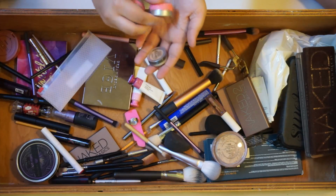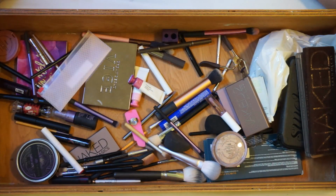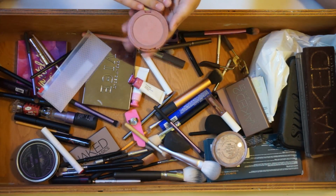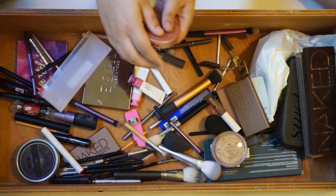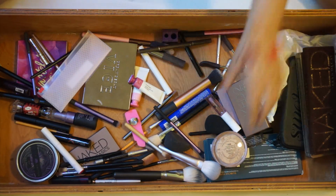I haven't really given any of these a chance, so I think I'm going to hold on to them for now and reevaluate later. I think I'm going to keep this Tarte Amazonian Clay Blush in Exposed. It's just very natural and very easy to use.